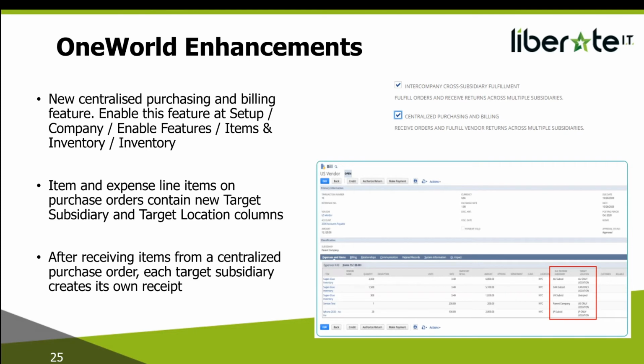So once it's been enabled, item and expense line items on purchase orders will contain new target subsidiary and target location columns. The target subsidiary and target location can be different to the main subsidiary and location field. So the subsidiary and location field would depend on the purchase order, where the purchase order was raised, but where it was received could be different. So it lets you target a single purchase order at multiple subsidiaries and locations. So when you set a different subsidiary or location there, you are overriding the actual subsidiary and location.